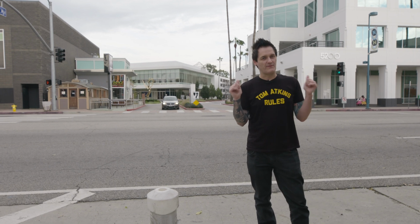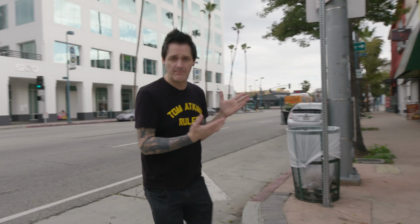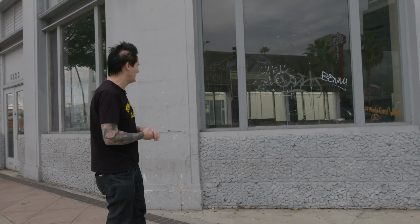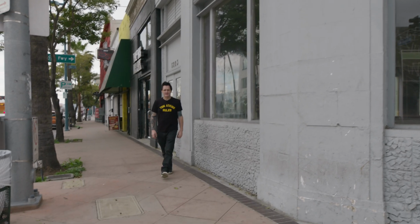Also, right across the street from this building is the Cobra Kai Dojo from Karate Kid. We get bonus Horror's Hallowed Grounds footage. The Cobra Kai Dojo, currently vacant. Has been vacant a long time. I've been to this location a few times, but somebody should put a little dojo in here. Let's get it back in business. Come on.